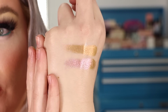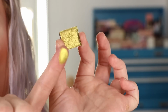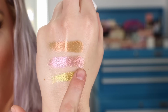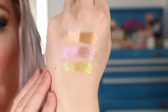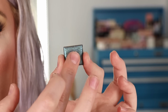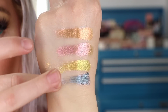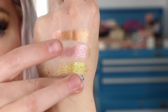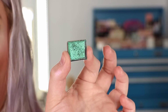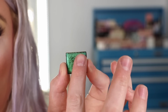So that is the shade Vermilion. This is the shade Ochre, O-C-H-R-E. So there's Ochre. This one is called Azure, A-Z-U-R-E. So that's Azure. And then the last one in the deep iridescent multichrome is the shade Verte, V-E-R-T-E.